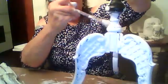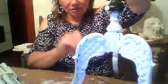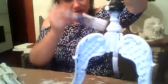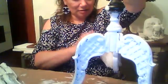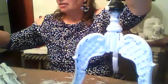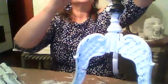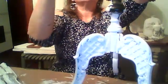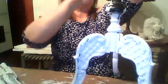Okay, so this reminds me of woodwork, so carved wood. So what we're going to do, since it's this black plastic, is get it painted, and then we're going to distress it with the wipe and bring back some of that black.